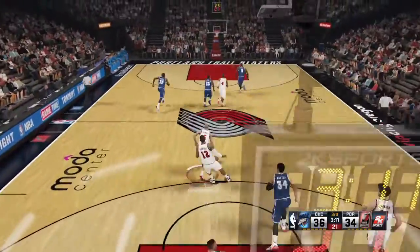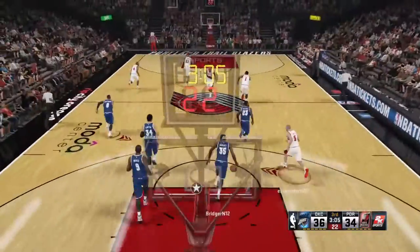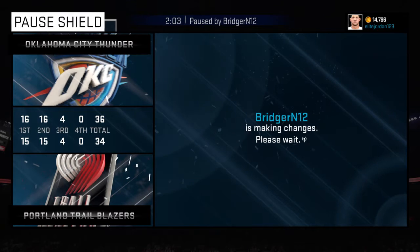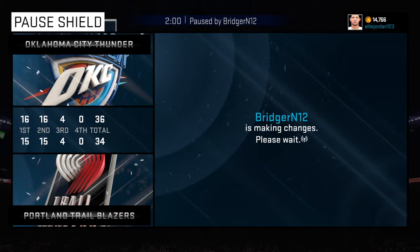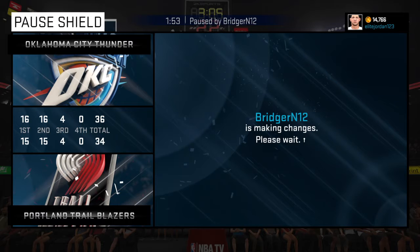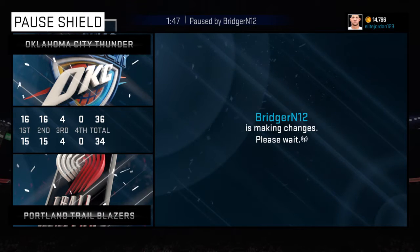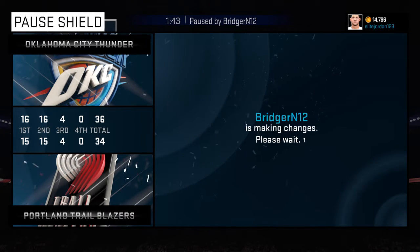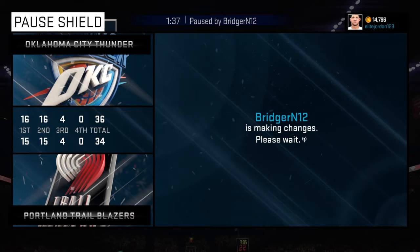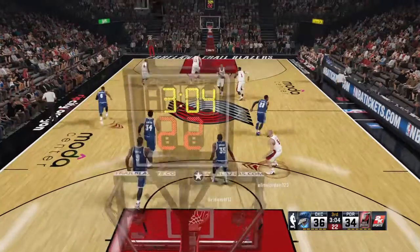Here's Cantor. No good. Great D that time from Leonard. Well, they need a shot or two to fall here soon. They're only one of 4 since the break.